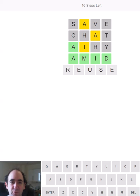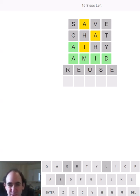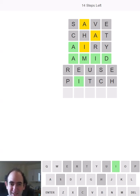We're of course going to try reuse, and I wasn't expecting 5 greys there. I thought the E, R and S were common enough that one of them would be in the word, but no such luck. So let's try and pitch 5 new letters. That still hasn't given us too much. We've just got the single I.